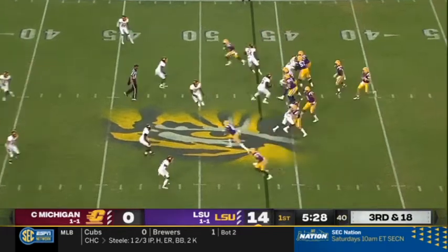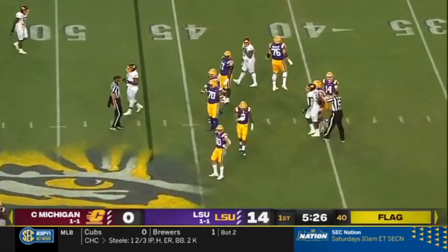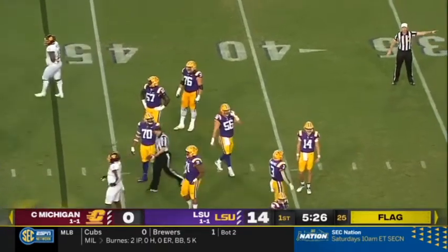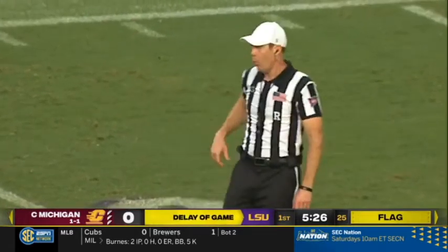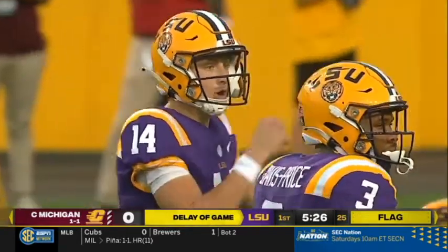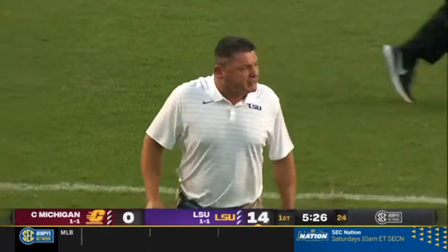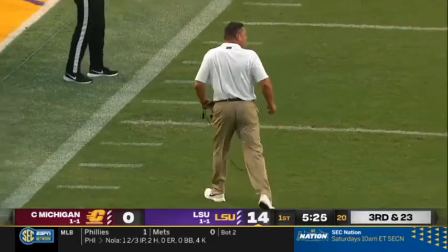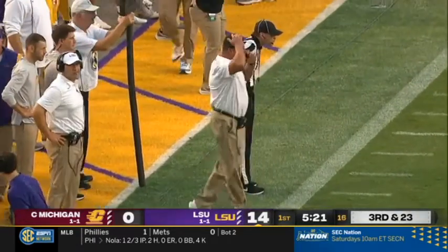Play clock nearly ran out. It did, as a matter of fact. So that'll back him up even further. Delay of game on the offense. 5-yard penalty, and it stays third down. Coach O not happy about it. He's about 10 yards out onto the field. Those are kind of some of the things that we were talking about before the game. Stay clean, stay crisp. You look good early, and now kind of starting to sort of venture off into some of those habits we saw in the first two games.